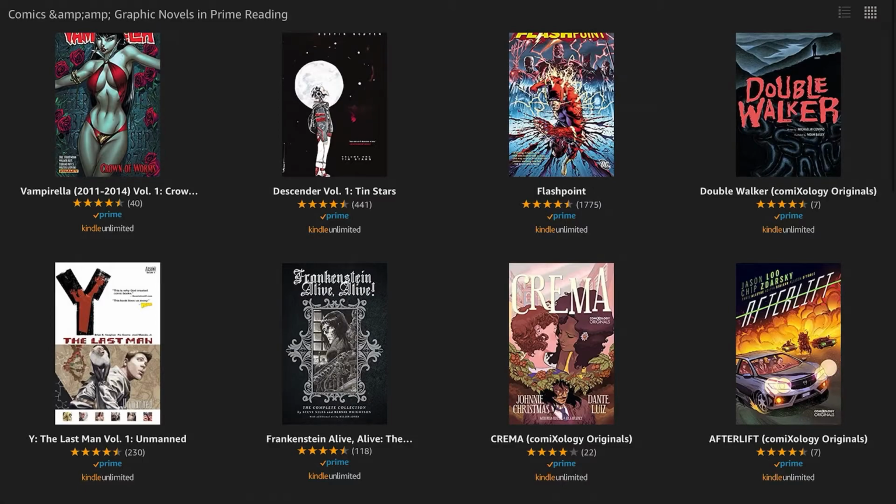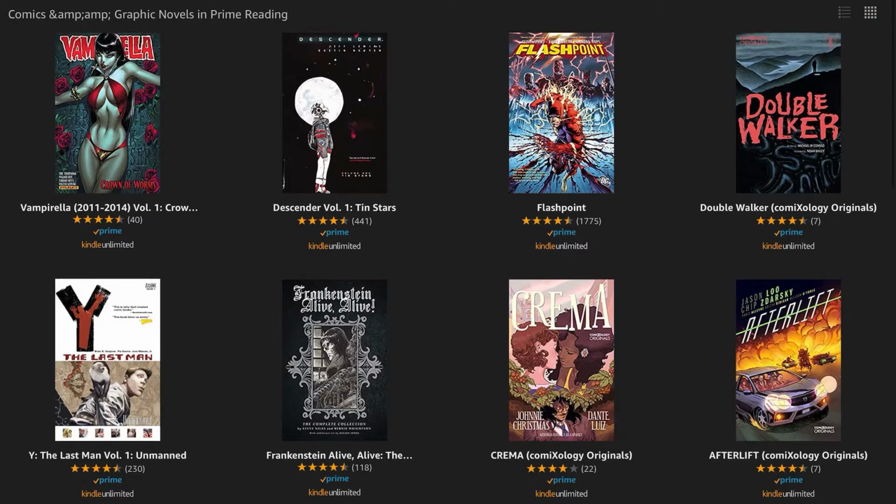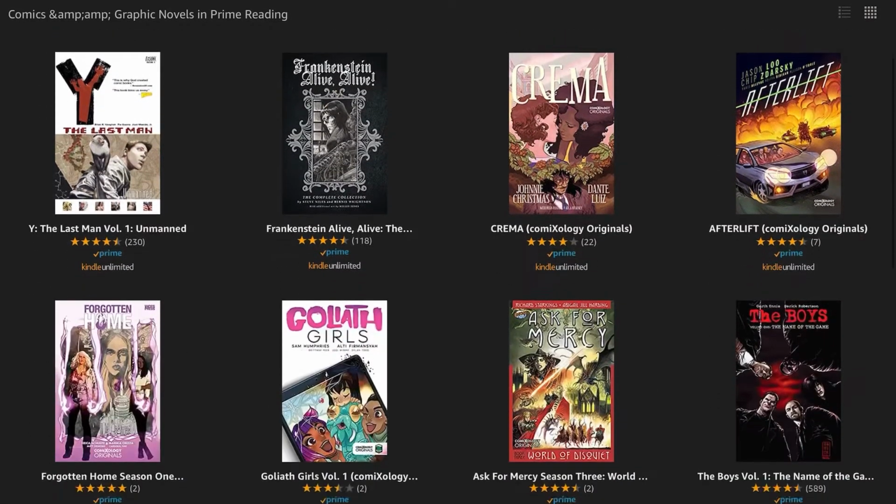Also, you've got Flashpoint there, which is the long-standing, much talked about series where Flash goes back in time and changes things, so you get alternate versions of the DC characters, and it also leads to the New 52.